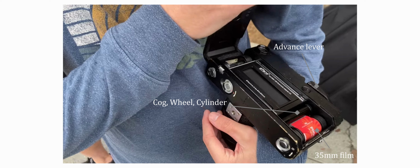However, when I went to open the back of the camera, I was greeted with a roll that wasn't tightly bound, and I had to unload it in a dark bag and then rewind it by hand. This has happened before, and I'm not quite sure why.